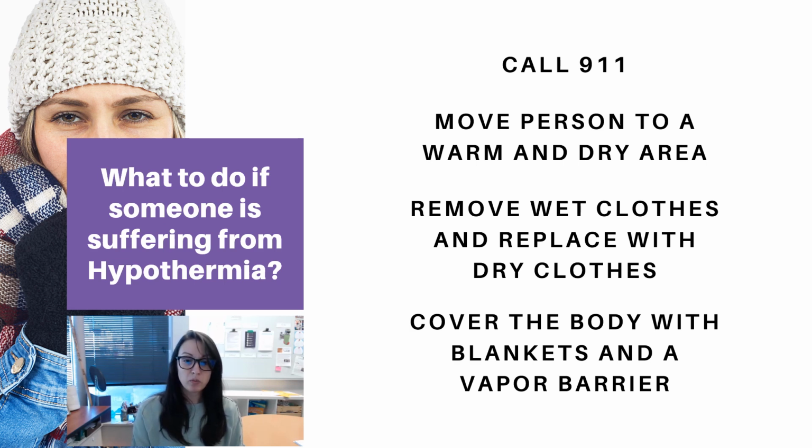Move the person to a warm, dry area. Remove their wet clothes and replace with dry clothes if necessary. Cover the body, including the head and neck, with layers of blankets, and cover them with a vapor barrier like a tarp or a garbage bag as well to prevent them from getting more wet. Do not cover the person's face and make sure that they can still breathe, of course. Give the person something warm to drink if possible, but do not expose the person's skin to hot water, as this could further damage the body due to the extreme temperature change. And of course, do not give the person alcohol.